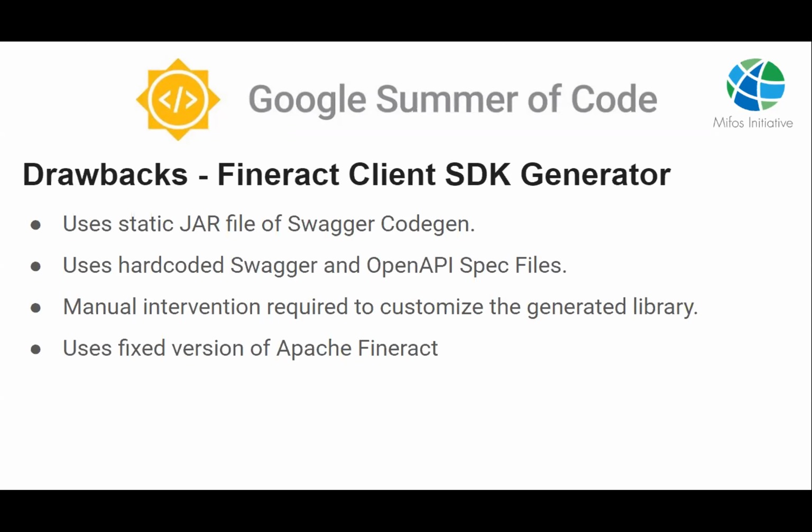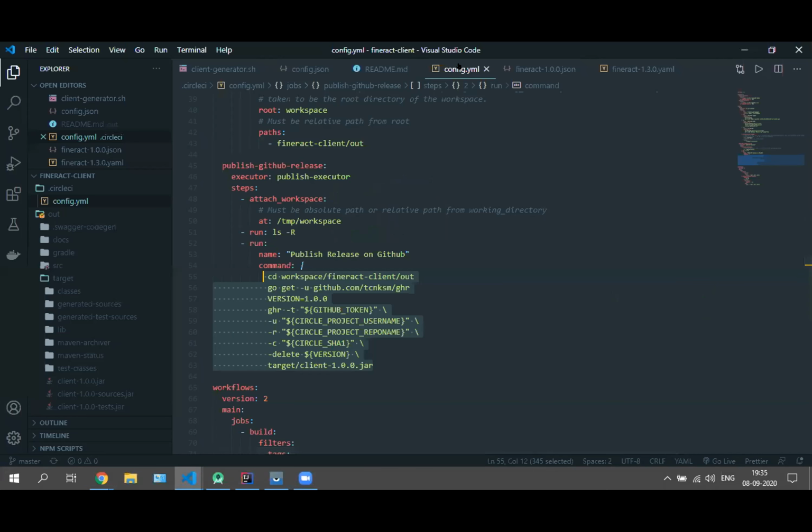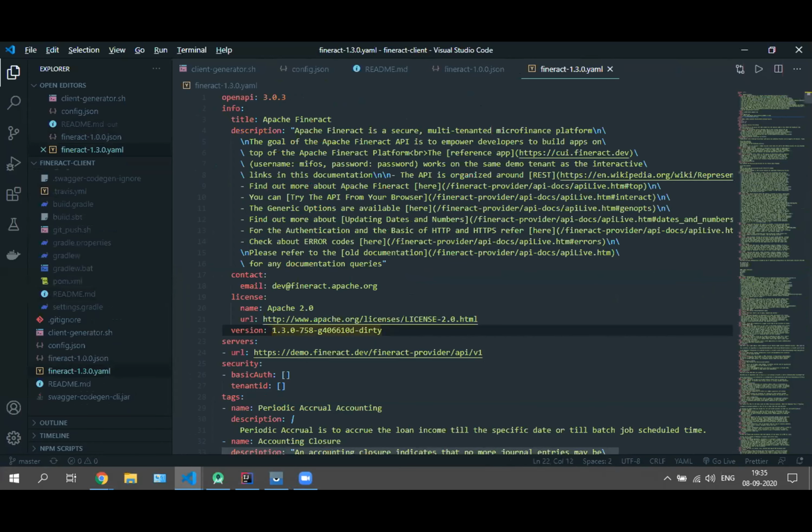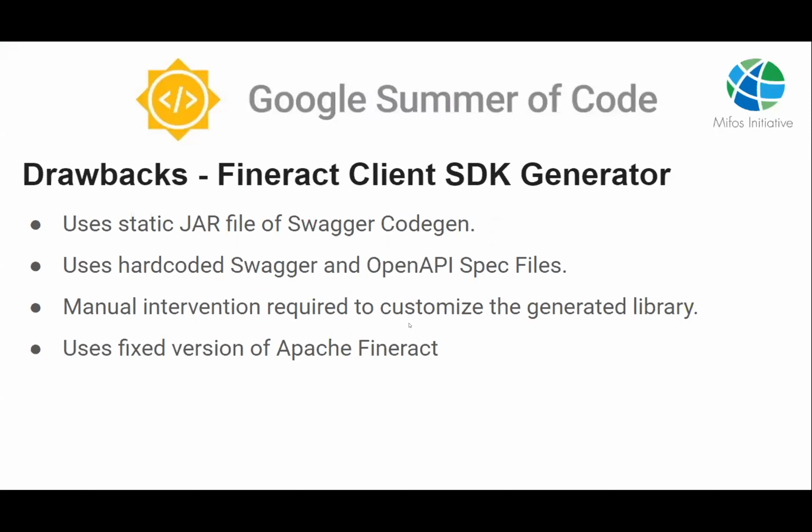And you can see here that we had to download the JSON Open API spec files. So for version 1.0, we have to download a separate JSON spec file, and even for version 1.3, we have to download a separate one. So it's basically using a hard-coded spec file and then using this project to generate an SDK. So it is not the correct way of doing things. And then let's say if I have to customize the generated library, then I'll have to do it manually. There is no way that you can just auto-generate some customization that we need.